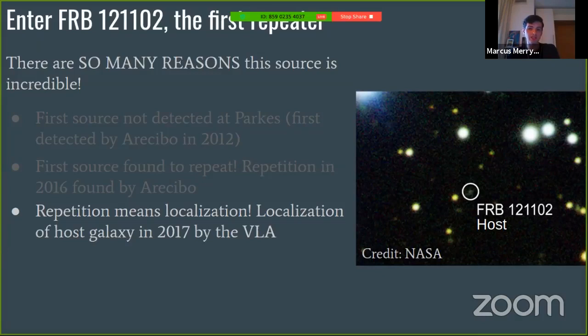So the host galaxy of FRB 121102 is pictured on the right. And weirdly enough, the galaxy that we found the burst to live in is a dwarf galaxy. The reason why this is so surprising is that dwarf galaxies contain a really small fraction of all the stars in the universe. So if you would expect stars to be somehow the source of fast radio bursts, by something like a supernova or exploding into a young pulsar or magnetar to give off these giant pulses, it's odd that this repeating burst would be found in this low stellar mass dwarf galaxy.